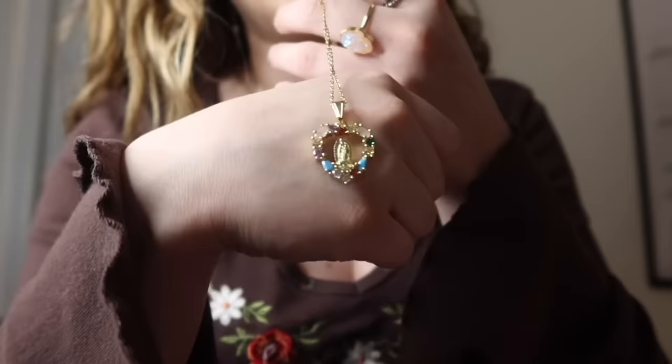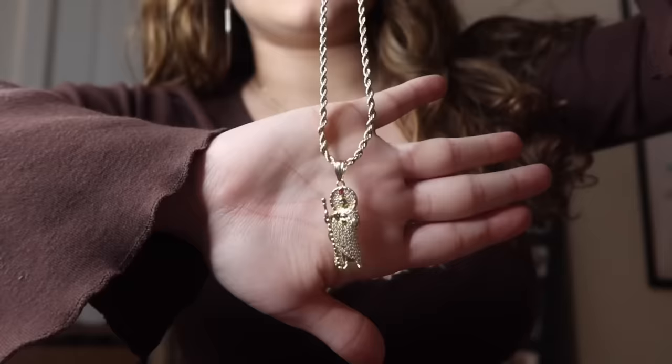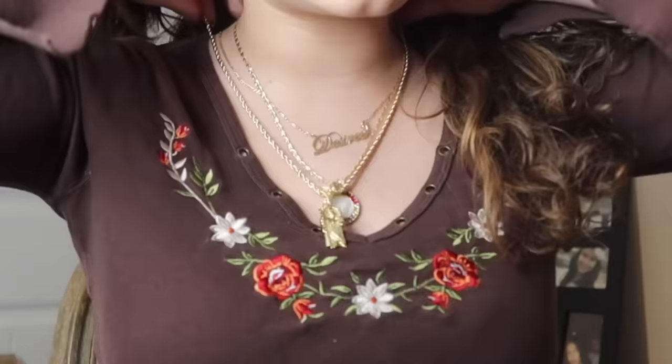I love the little colorful rhinestones that's on it. I love the colors on this one. This is what this one looks like. I actually love this one too. I think I'm gonna put this one on just because I like the style of it. Actually, I don't think this is gonna go with my other necklaces.